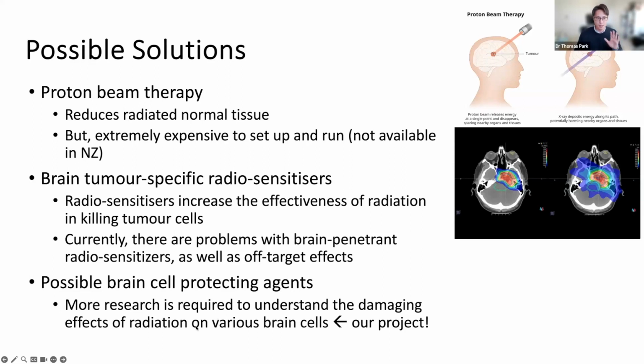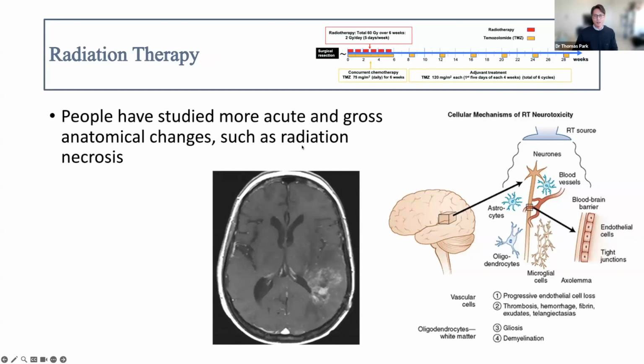So more research is needed. There are some compounds that are out there that are being used, but more research is required to understand the damaging effects of radiation on these various brain cells so that we can actually find a correct target for protecting these cells. And that's going to be our project here. Just going a step back, many people have looked at acute and gross anatomical changes like radiation necrosis and why that might be occurring. But our work is much more long-term, not big, massive changes where you see edema and cells dying, but subtle changes that occur over time.